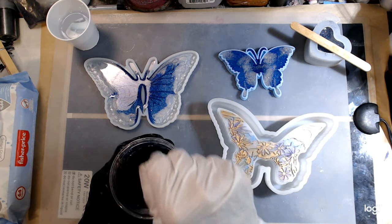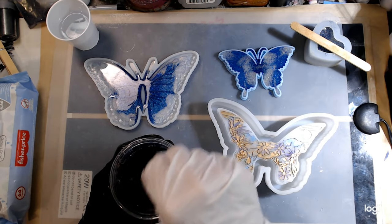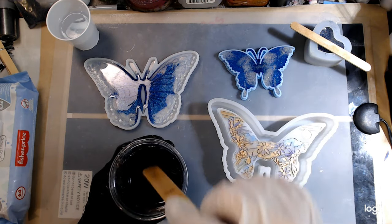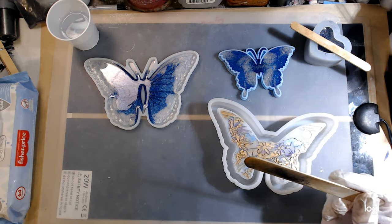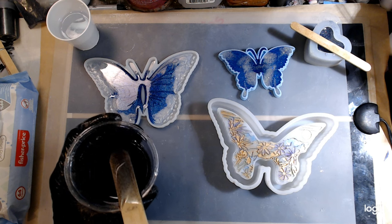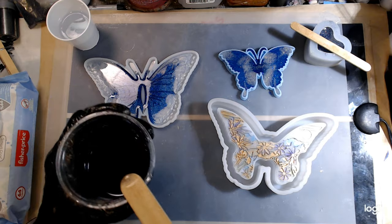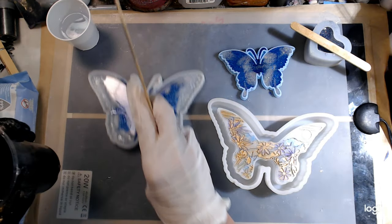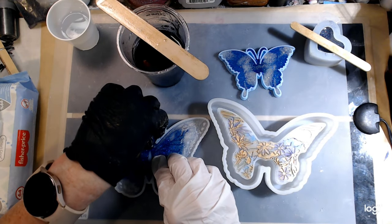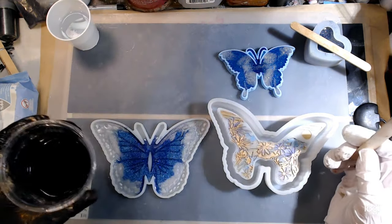Just showing you guys this next step. And then we'll wait till it's done and then we'll unmold. Okay. Doesn't look very dark on the stick, but it's way dark in the cup. Okay. All right, too bright. Let me wipe that off. Ah, the butterfly. Oh, I didn't want them to have blue. It's better that I leave it than play with it, because I'll end up ripping it out.